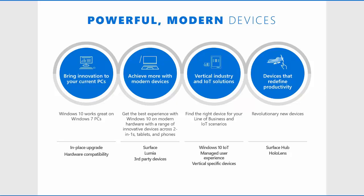We also do take into account new things like this whole space of IoT, and how do we create that managed, secure user experience, and also take advantage of specific devices that are customized to the work experience someone's doing. So making ruggedized machines even more personal on a factory floor or in an ambulance. Then lastly, we really like to look at how we focus on new ways of being productive.